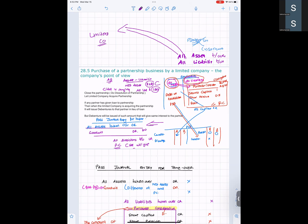The limited company is not going to take over the assets and liabilities at the book value of the partnership. They may take over at an agreed amount. That agreed amount at which the limited company takes over the partnership firm is called purchase consideration. So let us see step by step what will happen if the partnership business is being taken over by a limited company. First thing, we will have to close the partnership.